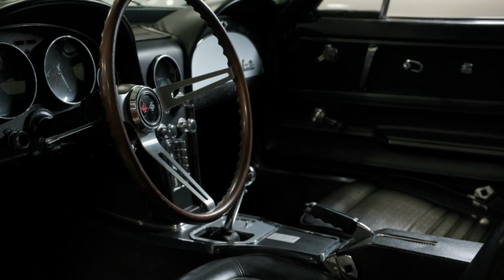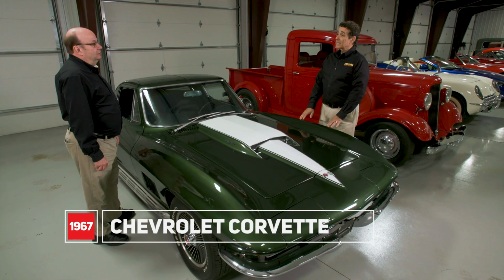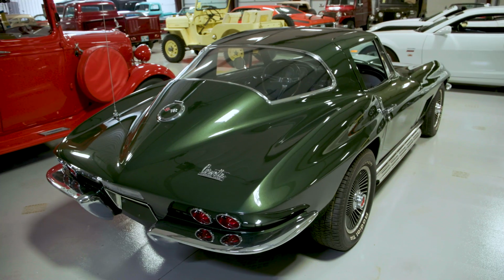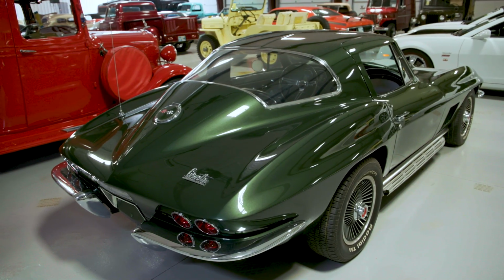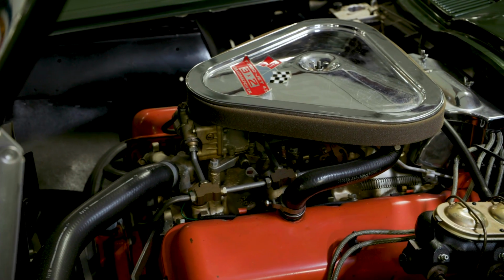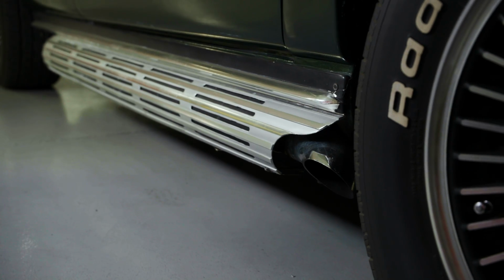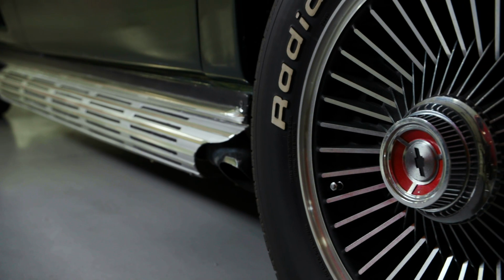Corvettes, JK, I'll tell you, this one really pulled me right over. 67, 427, 435 coupe, wow. A lot of people might consider this, Bill, to be the quintessential Corvette. Goodwood green, the number one color in 1967 as well, but to me, it's all about what's under the hood. Yeah, that big block is definitely the engine to have in these 67s, along with the side exhaust and the bolt-on wheels. And there are other Corvette generations that we're going to find here.